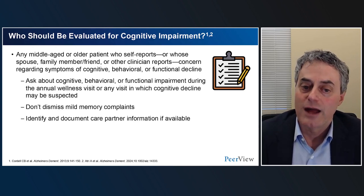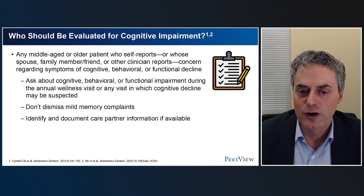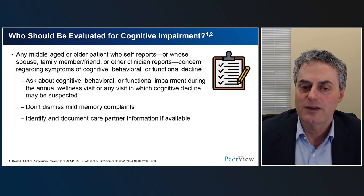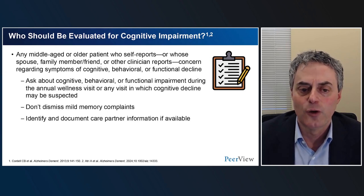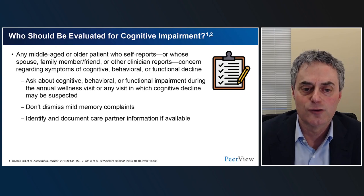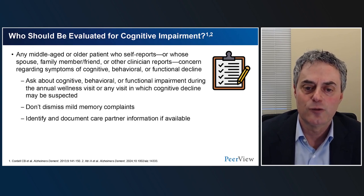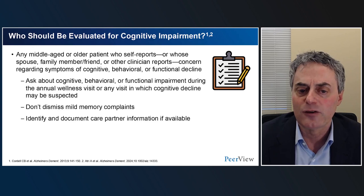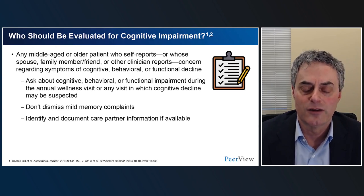And you're going to want to ask about symptoms like this at the Medicare annual wellness visit. You want to make sure that you're not dismissing mild memory complaints. The key situations are the very short-term memory problems, where somebody's asking the same question 30 minutes later or telling the same story and isn't even aware that they just told it. Those are the situations where you really need to drill down. And it's so essential in those situations to get information from somebody who's spending time with that patient, like a family member or close friend, if that's available, because that is the key insight you need into how that person is navigating through the world.